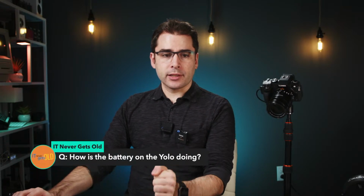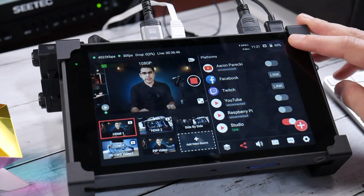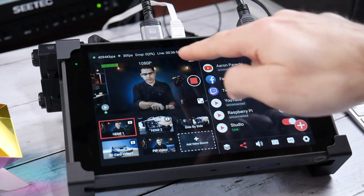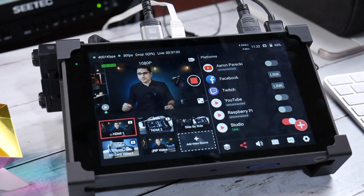How is the battery on the YoloBox doing? Good question. It is at 65%, and it's now been streaming this whole time, and playing this SD card video. So that's pretty good. How long have we been going? It's been 36 minutes. That's what it says, of live, and it was on before that. So that's cool. That's good.